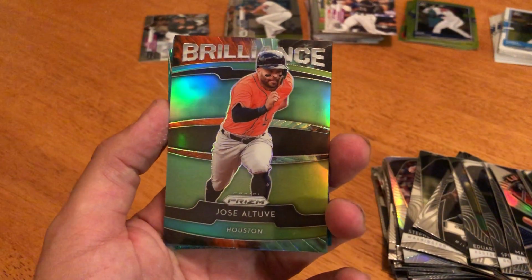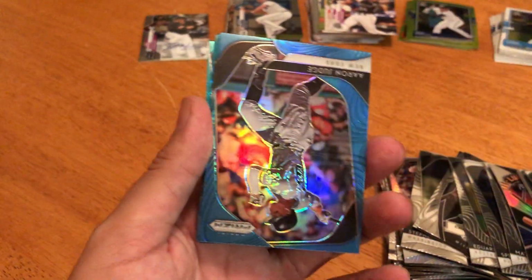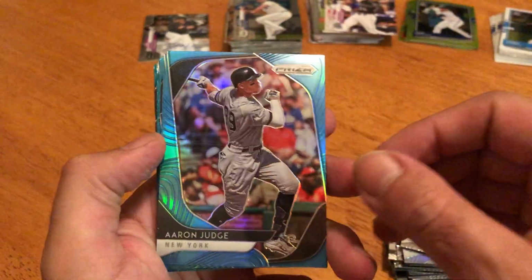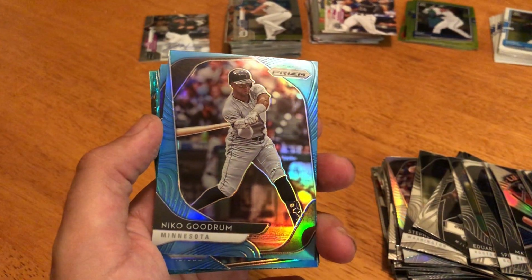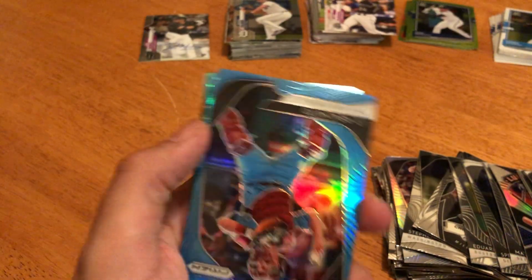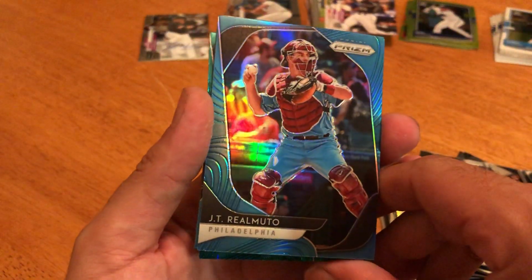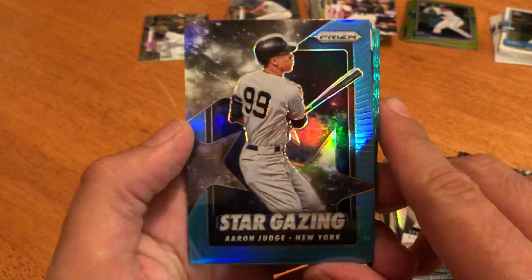Oh, Jose Altuve of the Houston. We're just going to move on from this. I wouldn't call it brilliance. Aaron Judge of the New York Yankees. He was mainly on the DL this year. Nico Goodrum. JT Realmuto. Stargazing with Aaron Judge.